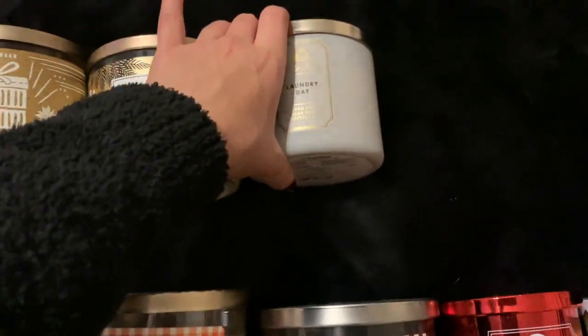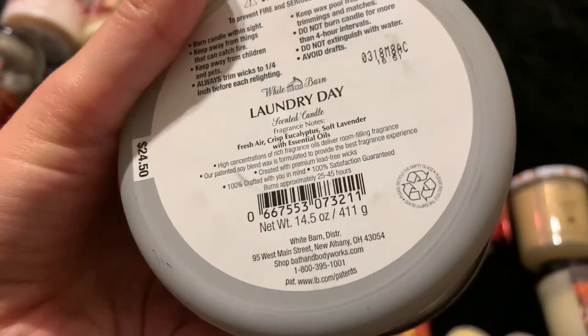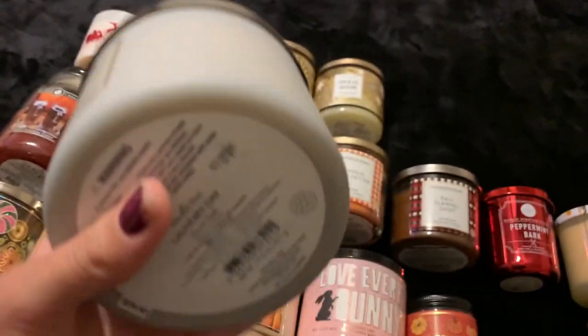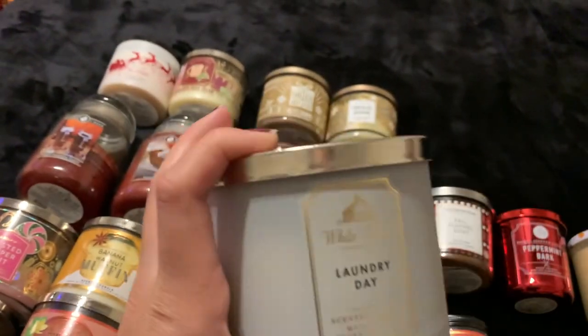And then we have Laundry Day, which people raved about. It is fresh air, crisp eucalyptus, and soft lavender. But I had this once that I got from my outlet store, and the scent kind of smelled like kerosene. Not gonna lie, it was a little alarming.